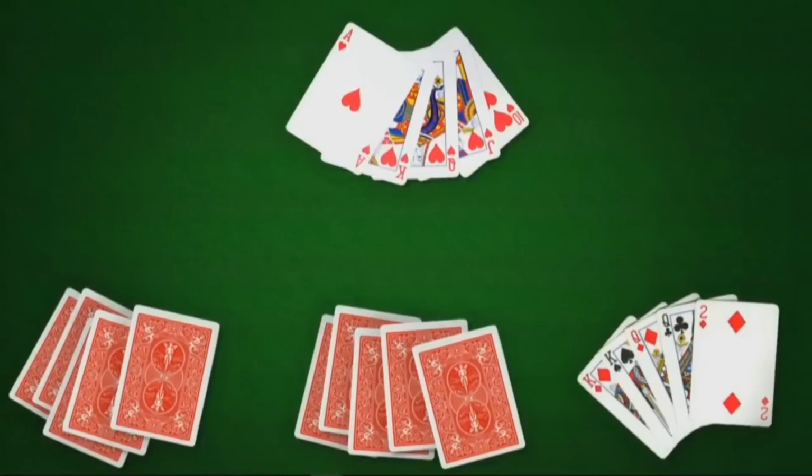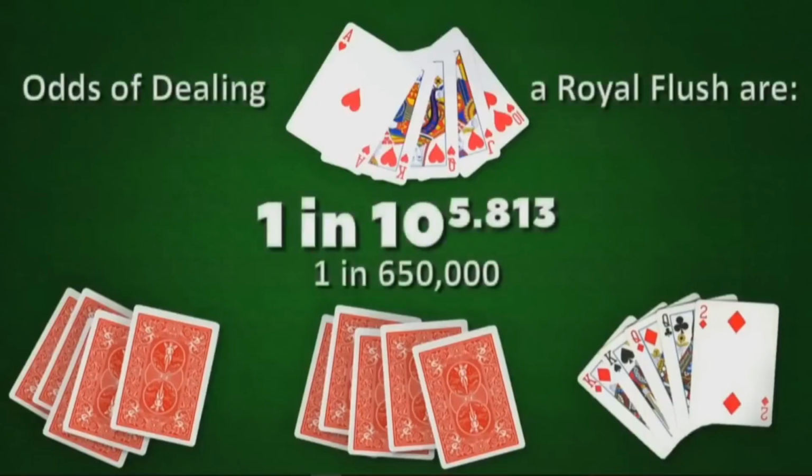Now, in his mind, if he knew the odds of the house dealing themselves a royal flush from a single deck, that would be 10 to the 5.813, a 1 in 650,000 chance of dealing yourself a royal flush. That's why you should never play those poker machines hoping for the royal flush. Oh, I've got 3 of the 5 cards, and you're actually hoping you get a 1 in 650,000 chance, really?